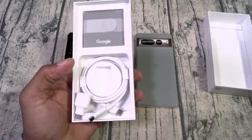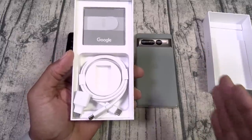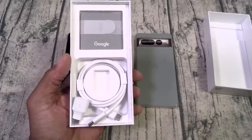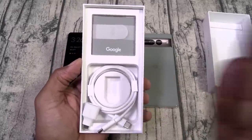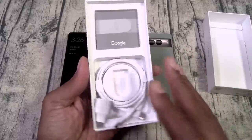You want to feel like you just spent $900. Now, I know I'm sounding like a broken record right now because I say this on a lot of phones, iPhones, Galaxy phones. I'm saying the same thing over and over, and I'm going to continue to say it. Why? Because other companies are not doing this. This is Google. This is Apple. This is Samsung's bullshit. I don't like this, okay?